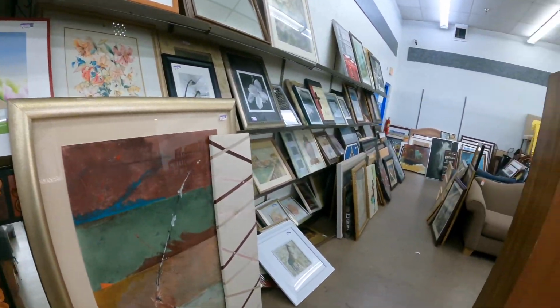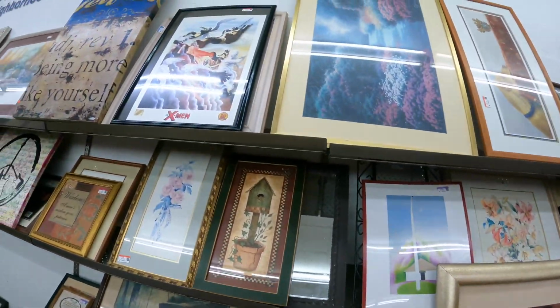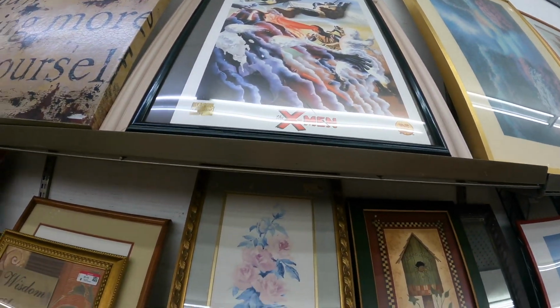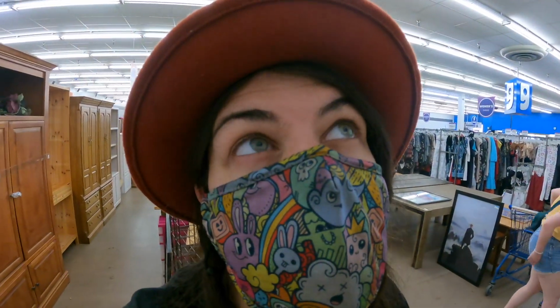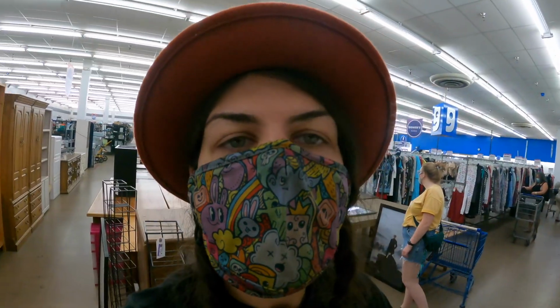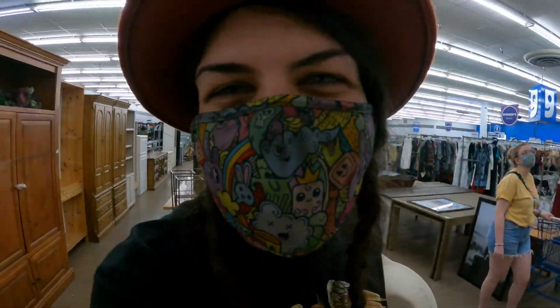This Goodwill always has a lot of really cool art in it. There's like a ton of it here. But I spotted this thing. It's really cool looking. I don't know if it's something that Dallas is going to want, but we'll see. It's $4.49. It's pretty cool. We're going to at least show it to him so he can marvel at it. You get it? Marvel. Get it?